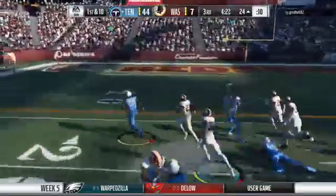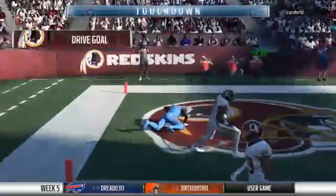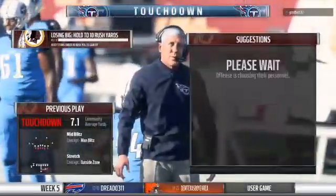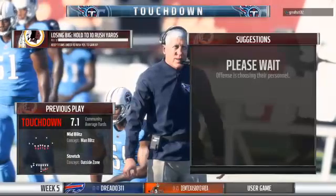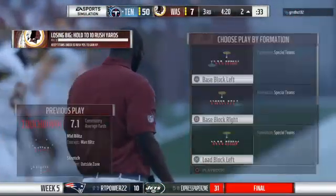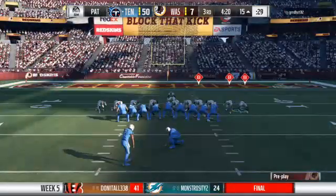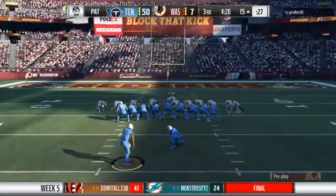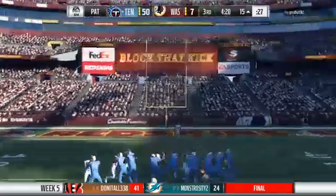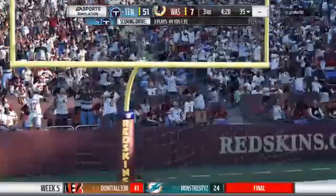And now here's a carry heading left. He's to the 10, and he will score. Touchdown, Titans. A great effort there. His third touchdown of the game and fourth on the year. And the interception by the Titans D leads to a touchdown. And the lead grows even larger here in the third quarter.